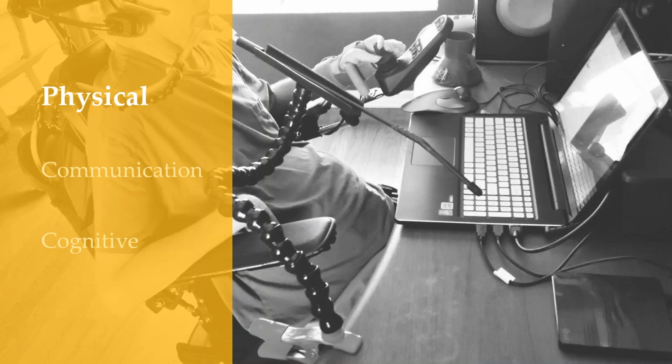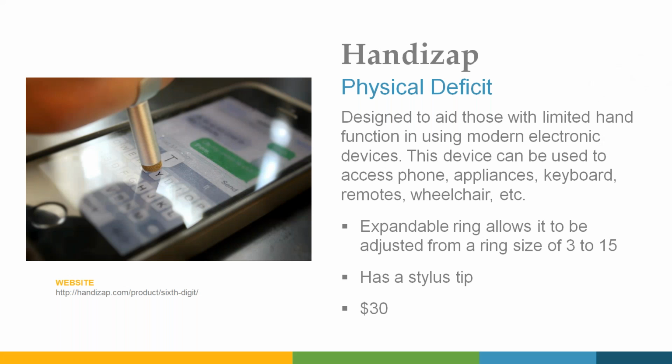To start with, let's go over some devices that can help individuals with physical difficulty accessing their device. The HandyZap is a pretty neat little product. This was designed by a gentleman who has a C5 spinal cord injury, and it's to help those with limited hand function in using modern electronic devices. It can be used to access phones, appliances, keyboards, remotes, wheelchairs, and so on. It has an expandable ring that allows it to be adjusted from a size 3 to a size 15, has a little stylus tip on the end, and costs $30. You can find it on their website. My only problem I've had with these is they sometimes spin on the user's hands, so I have used a little bit of thermoplast to make a buddy splint for it so it stays in the set position.